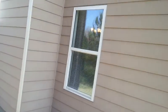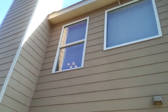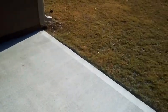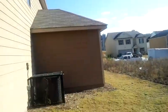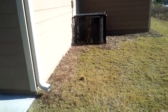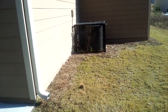This is the back. Patio looks fine. Grass is cut. Not a large backyard, but, and then here's a pan of the house. No problems at all. It's the AC, the cage. Again, no problems on this outside. So that is the move-in for Belltower Lane, 7870, I think it is.